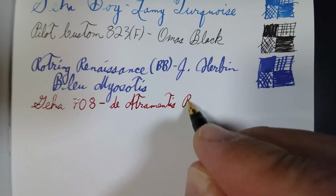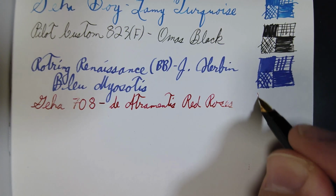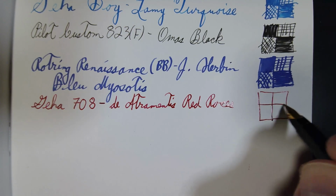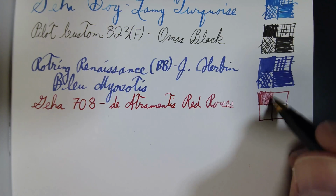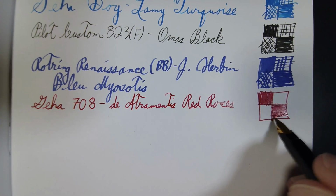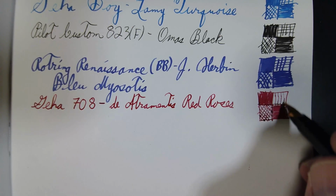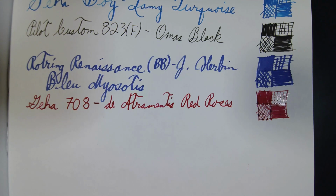And the ink in it is de Atramentis Red Roses. It's a scented ink, so you probably can smell it. I think it is actually pretty successful in smelling like roses. I like the color on it. This is an ink I would consider buying again. For the moment, I have a lot of red ink, so this just happens to be the one I'm using up right now, but down the road, who knows?